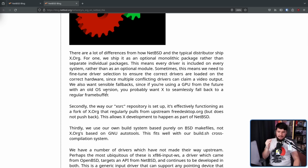We also want sensible fallbacks, since if you're using a GPU from the future with an old OS version, you probably want X to seamlessly fall back to a regular frame buffer, as opposed to nothing happening and you have no video output. Secondly, the way our Xsrc repository is set up, it's effectively functioning as a fork of Xorg that regularly pulls from upstream freedesktop.org but does not push back.